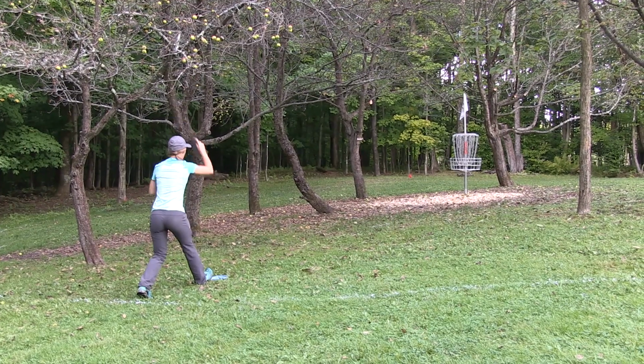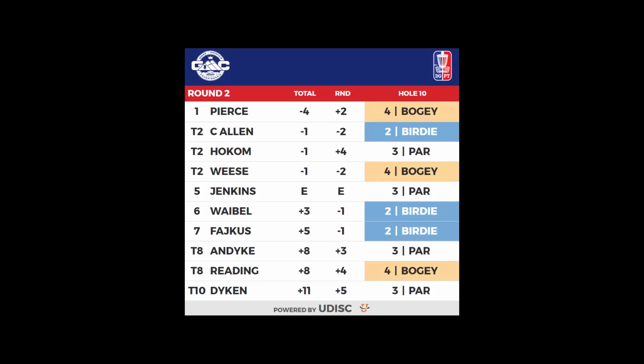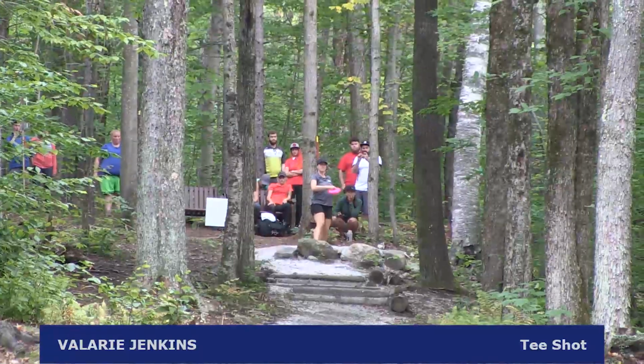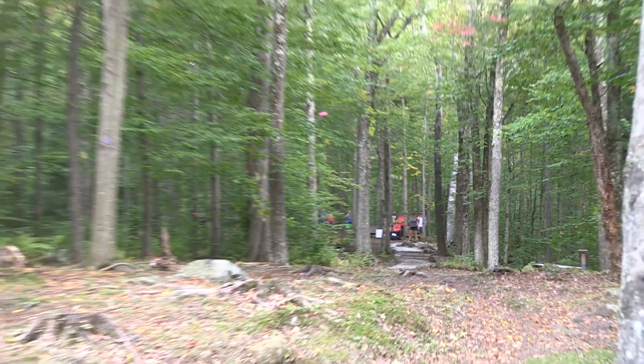Before we move on to hole 11, this was Valarie's par putt on hole 10. That was what caused her to get the bogey. Catrina Allen gains 2 strokes. Catrina Allen, Sarah Hokom, and Jessica Weiss are all 3 strokes behind. We move on to hole 11.